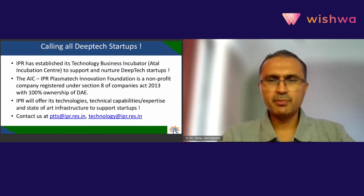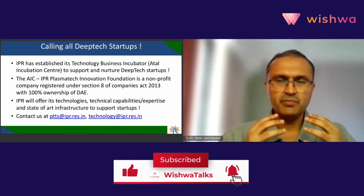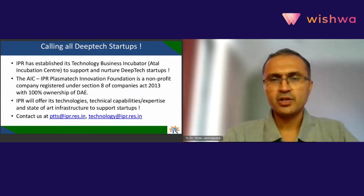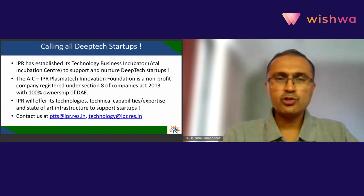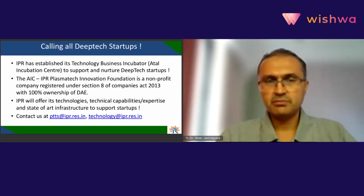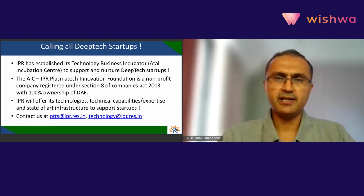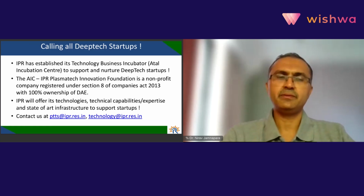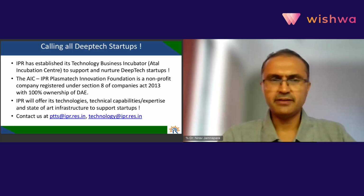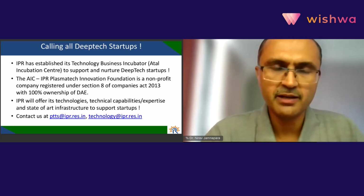Our purpose in establishing the incubator is to make the technology roll out from the lab to the industry. It also facilitates cases where capabilities only need to be proven. In those cases the Plasma Tech Innovation Foundation supports such causes. Somebody comes with a bright idea, we are ready to incubate, and it has to be through a process. So if anybody is interested in setting up a startup idea, we would definitely like that. Interested people can always email us at ptts@ipr.res.in and technology@ipr.res.in.